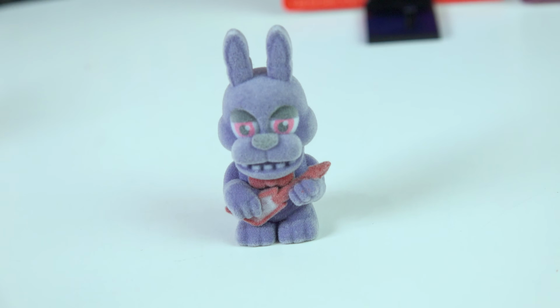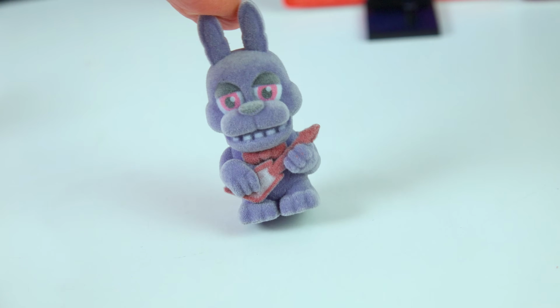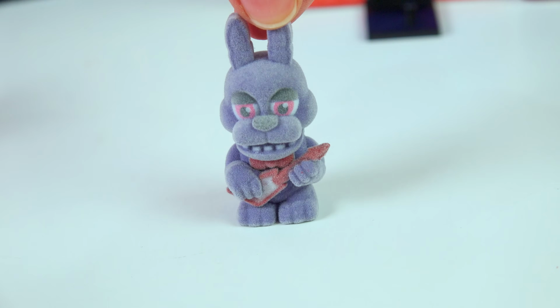Looks really good. Did they color? Oh yeah, they did. Okay, they colored in his teeth, so it actually is white. Looks a little purple through the flocking there, at least it does in real life, but this looks pretty nice playing the little guitar there.